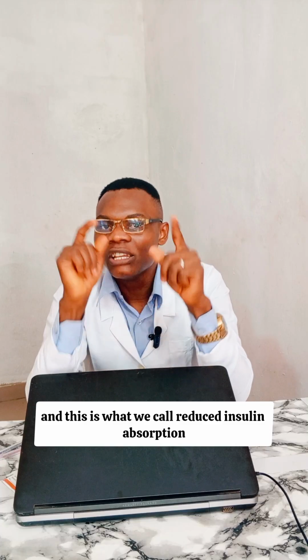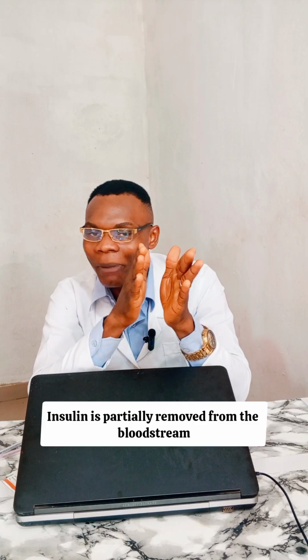Reduced absorption. And this is what we call reduced insulin absorption. Insulin is partially removed from the bloodstream, but for it to get absorbed in the fatty cells and muscle cells, it cannot be absorbed. So this is how steroids cause a spike in blood sugar.